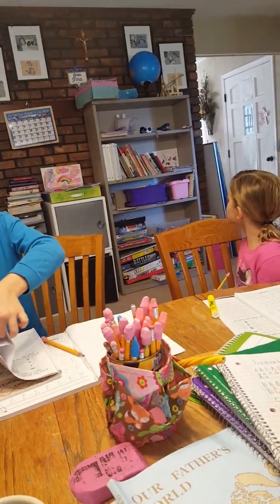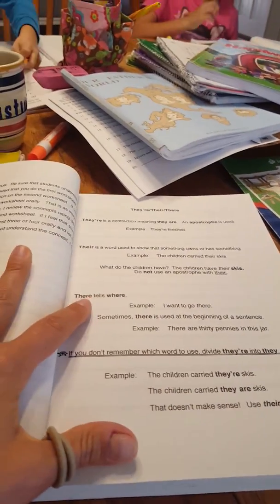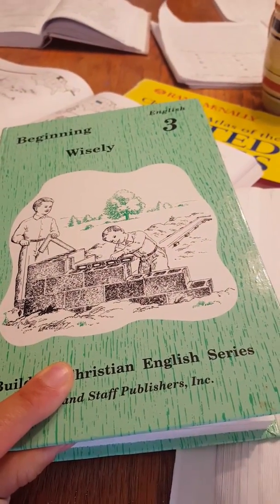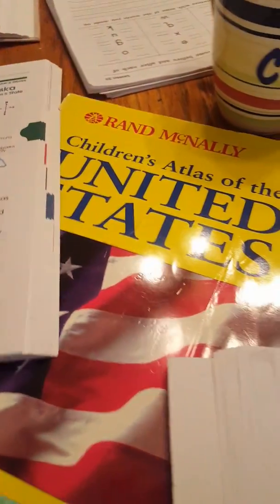And what else? Okay, so Presley does Easy Grammar, grades 3 and 4. I love this book. It's so self-explanatory. She can do most of it on her own. She also does Rod and Staff English 3. I picked up this one on Amazon just because I wanted something with maps and geography, and then she reads along with the atlas.